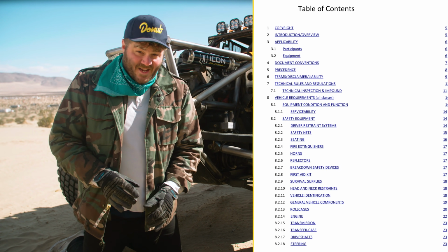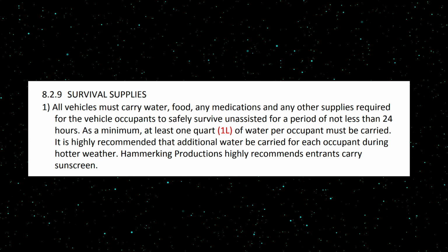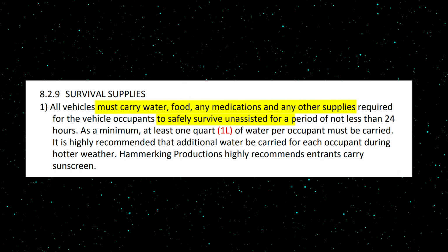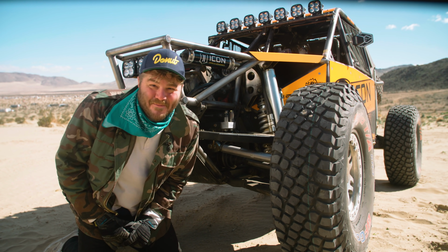Section 829 of the Ultra 4 rulebook actually states that every car has to carry enough water, food, and supplies for the driver and his co-driver to survive for a day. Get me a chopper, bro.